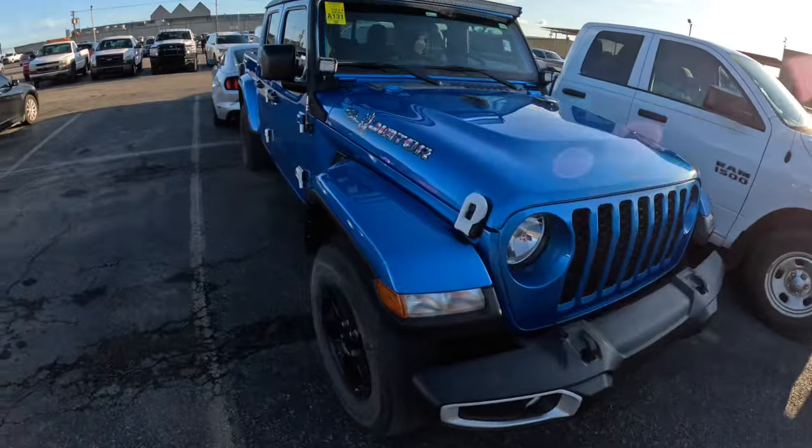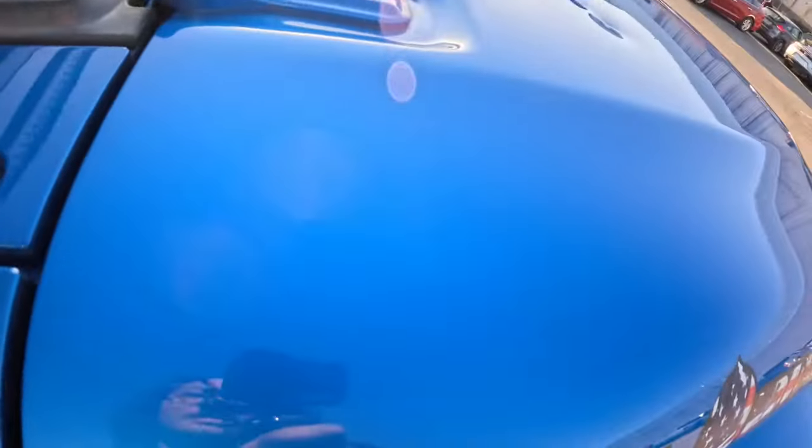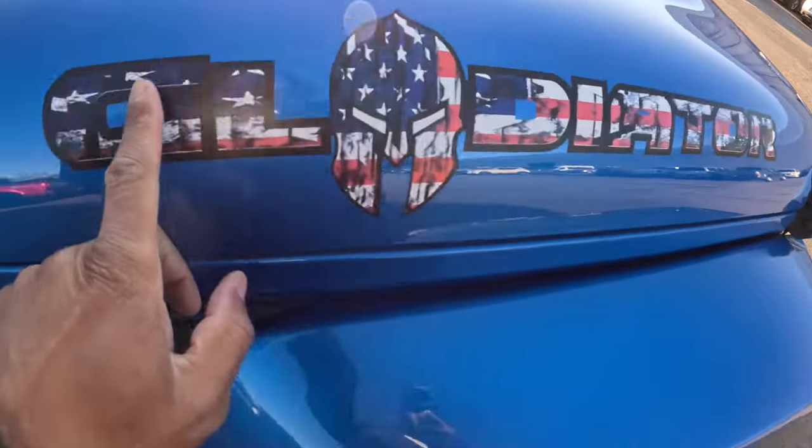So I ran into this Jeep. This Jeep looks so much better. I guess it was the color. I know it is my kind of color. It is blue. I kind of like this. I'm digging this.